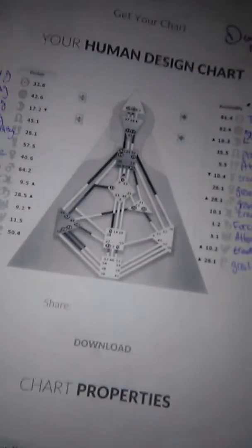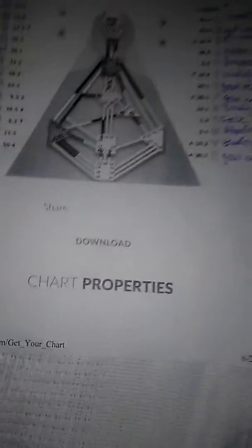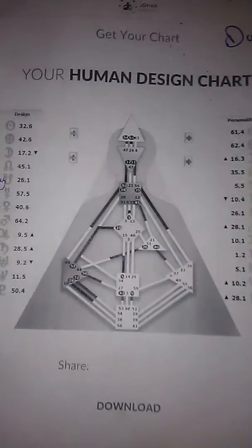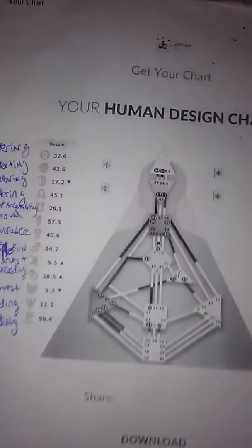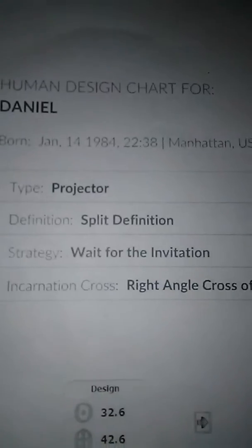I'm a projector, so projectors are the very, very smart, intellectual, I would say virtuosos. However, they're not so fully and readily accepted with open arms into society. They have to wait for an invitation. And my strategy is also the wait for the invitation type. There's different types of projectors. I'm a splenic, wait for the invitation projector. All right? There's some projectors that can be really annoying. Find out what type you are.